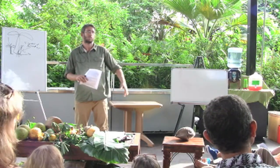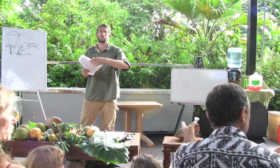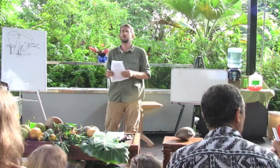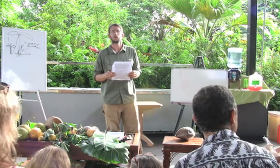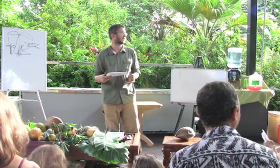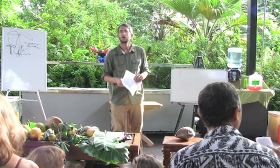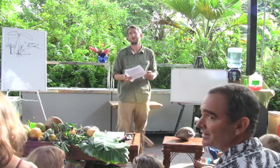Anybody have solutions about rotting pumpkins? Actually, this variety is really good for that. Yeah, this variety is good for that. It's got a real hard shell. Put a board under them, so they're not sitting on the ground. I'm saying if you put a board under it while it's starting to form, the bugs don't bore up into it.